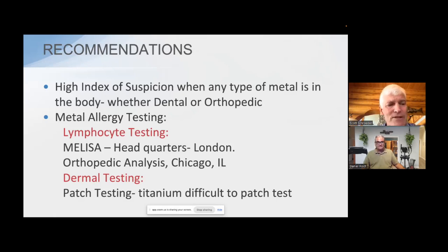Mm-hmm. And sometimes it's very simple. You get a screw or plate, or what I'm seeing a lot of now, these young women. I've seen young men also, but young women who had braces and have this lingual bar, and they have brain fog, fatigue, rashes, all these things, and they get the bar out, and guess what? Things go away. Not in all cases, because you have to diagnose everything, but in cases that are related to this, yeah.